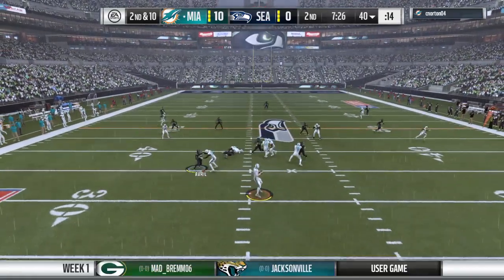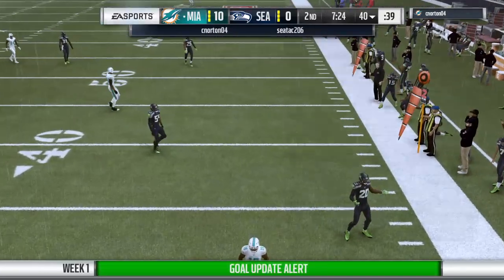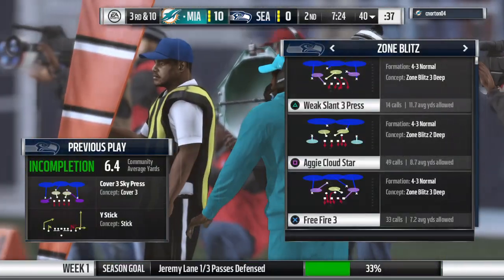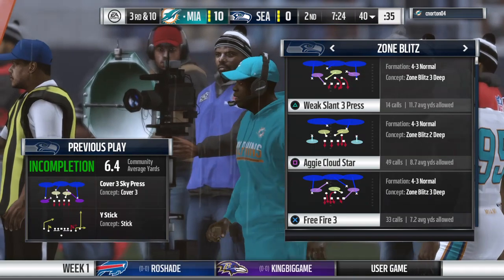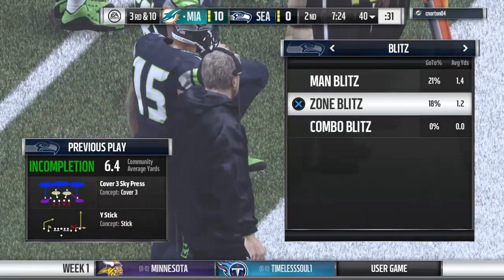Again, Tannehill. Incomplete. Well, Brandon, all receivers are trying to make sure that the defender thinks they're going to the middle of the field when they're running the out cut. On that play, didn't get it done very well because that one was batted down.